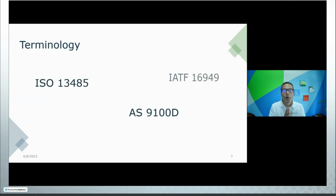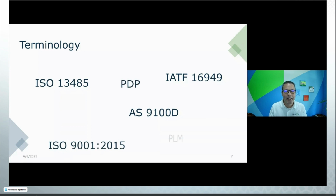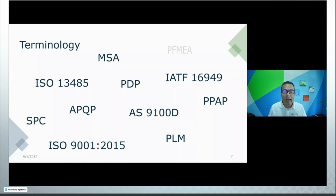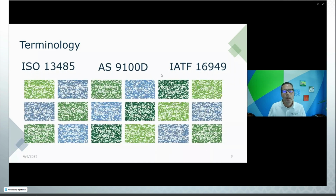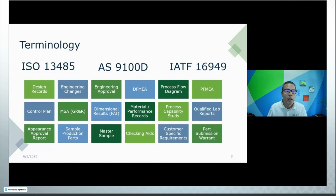And oh my gosh, we know we get acronymed to death in this industry. However, it's important to note that although there are different forms of terminology across the industries, many of the requirements are the same. A PFMEA is a PFMEA, whether it's part of a device master record or an AS9100 package. Whether you're in medical, aerospace, automotive, construction, or even defense, most industries have developed some type of quality system to address some, if not all, of the 18 elements.